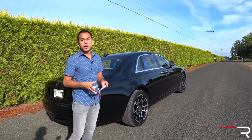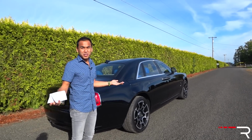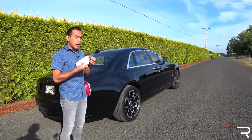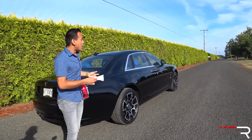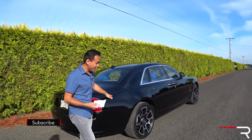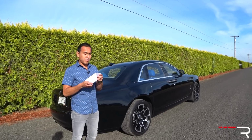Add about $45,000 for the black badge. I probably would do it, honestly, because what's another $50,000 if you can afford this car already? It's more than most people's houses. The black color is 10 grand. Now, I'm not really a fan of black cars. I think this is beautiful. But to me, $10,000, I mean, when you touch the paint, it's seriously one of the smoothest paint jobs I've ever felt, so I can see why they charge that amount of money.